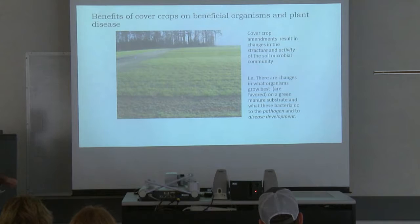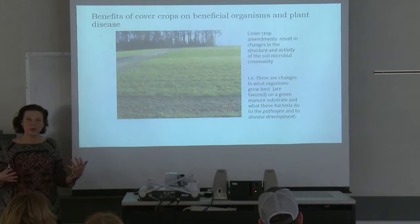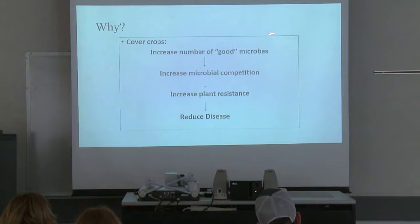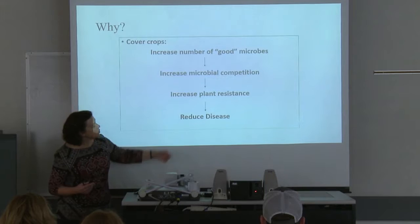And like I say, the conventional wisdom is that the no-till or even a green manure cover crop is improving the structure and the activity of the soil microbial community, and that there could also be changes in what organisms grow best as well as how well they're able to grow. We have done some work on mechanisms of these diseases, but in general, our initial assumption is that we see an increase in the number of good microbes, and that leads to increased microbial competition. Then also, at the same time, you may see an increase in plant resistance that isn't really related to the microbial composition, except that the plant recognizes that there are microbes in the soil, and for some reason its defense system gets turned on. But all in all, we see a reduction in disease.